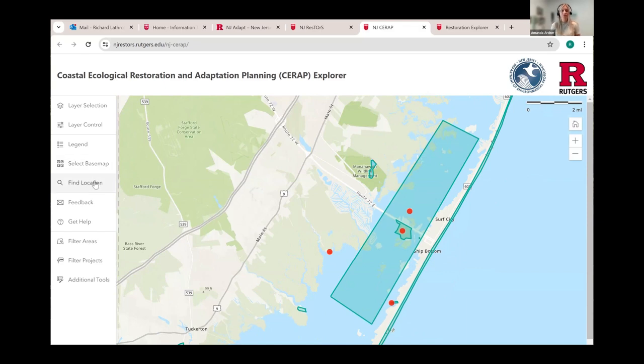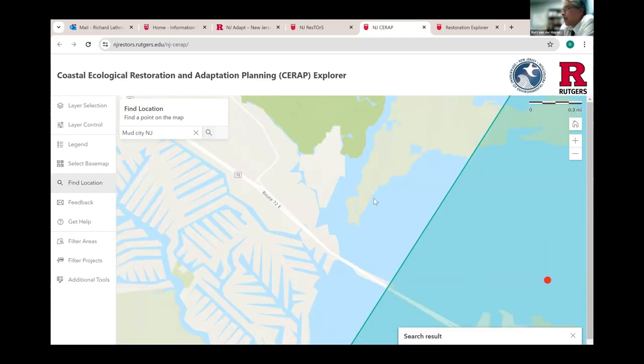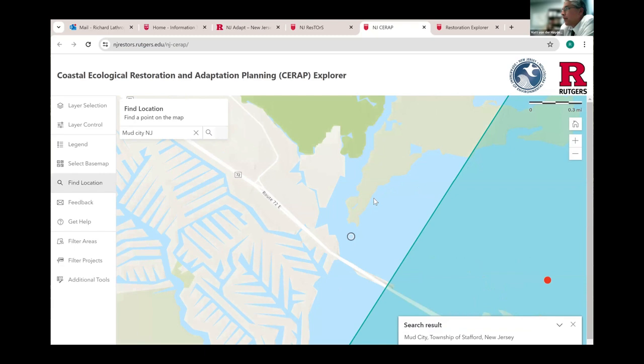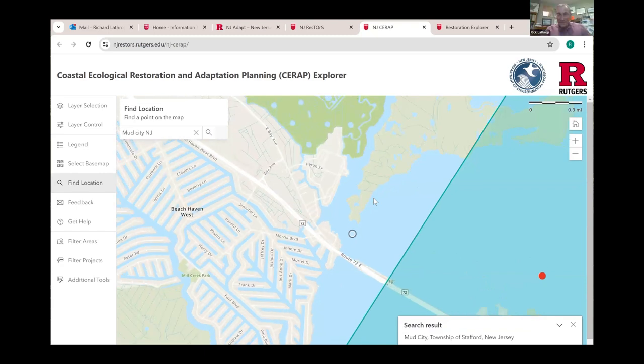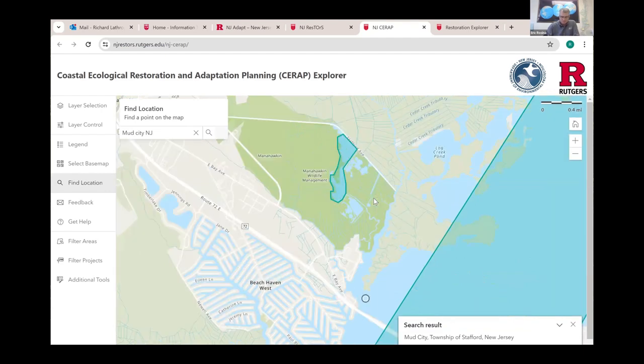So I will try, before I could find, Popular Point actually showed up. I don't know if Mud City shows up at all, but we'll try that. I think Mud City is going to be immediately where it says the Matawan Wildlife Management Area. Yep. Is the Manahawkin this area? Okay, so it did actually zoom into that particular location.